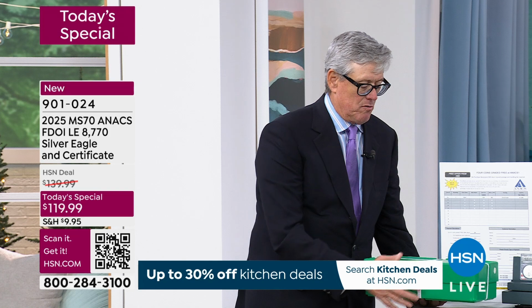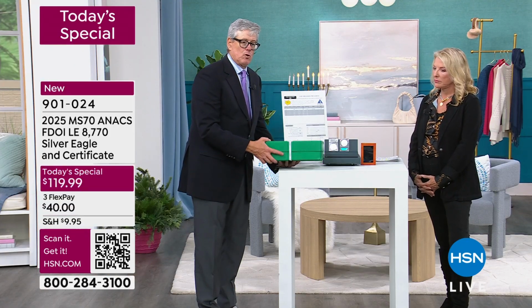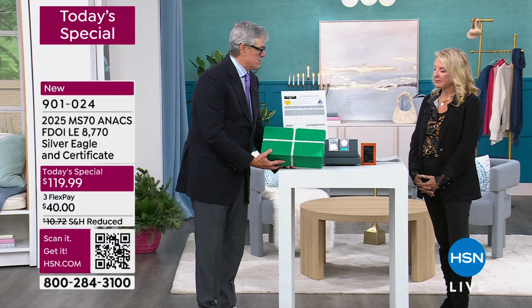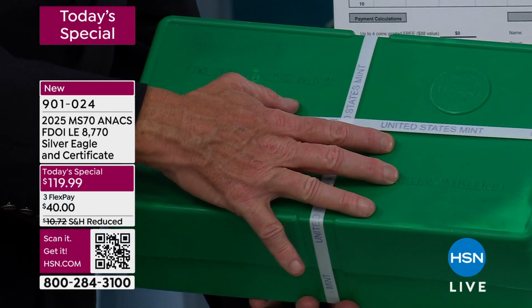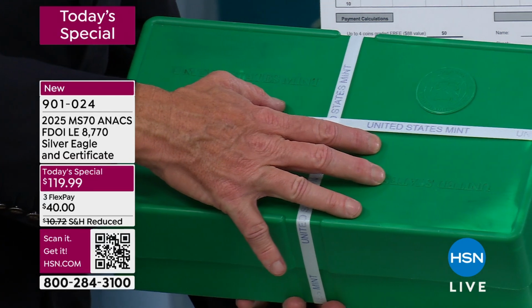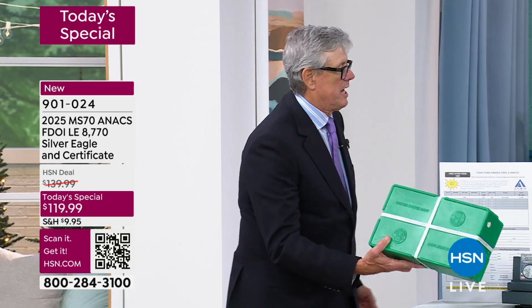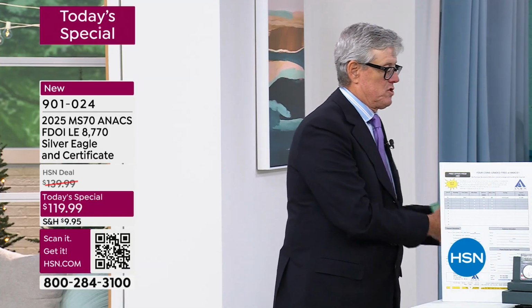And this is how they come. These are 500 coin boxes that you have right here. They're called green monster boxes. And so when we buy 80,000 of these, it's basically a couple of pallets. So, a couple of tons, basically, at the end of the day, is what we're looking at in terms of silver coins.